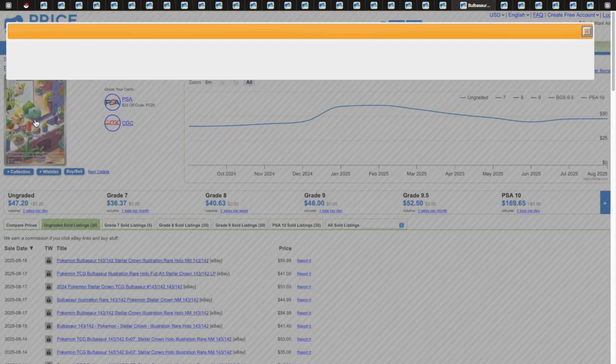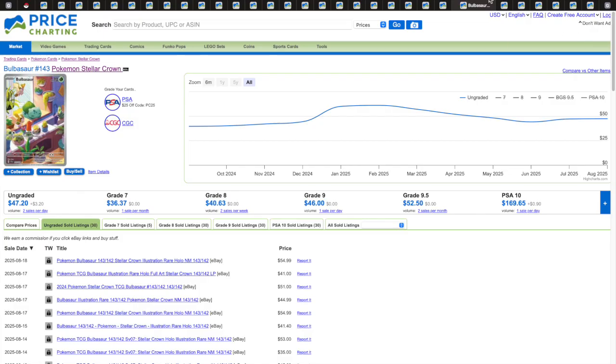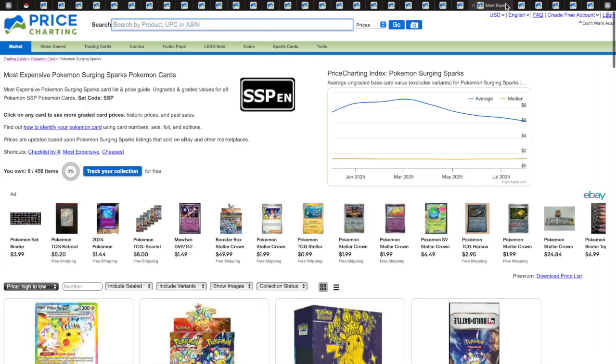This was the Bulbasaur card from the Stella Crown. It's really cute, very playful, and also this sort of artwork is what's going to keep the community growing.